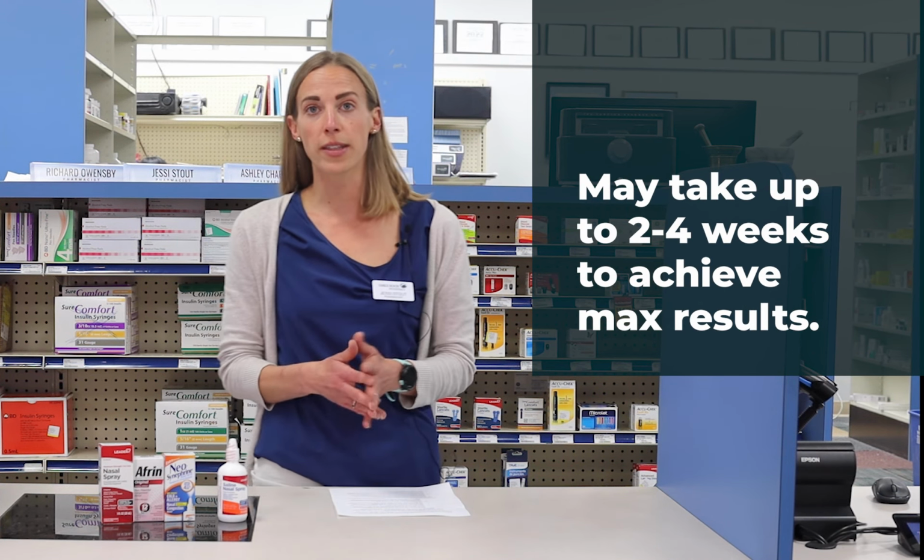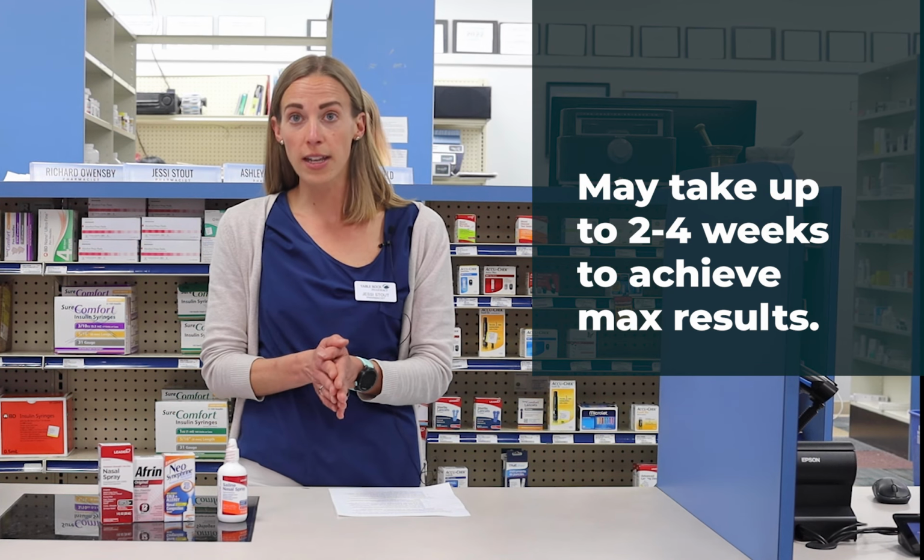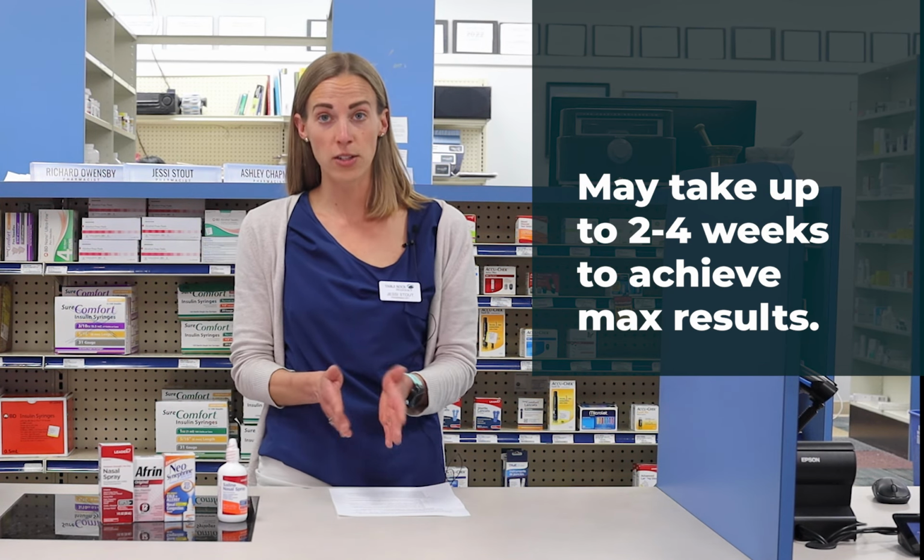But one important thing to know about these is that it can take a little while to work. So while you might start seeing relief of your symptoms in just the first 30 minutes, it can take a few hours to a few days to start building up the best effect, and it can even take 2 weeks to 4 weeks before you get that maximum effect. So hang in there once you start it. Just know that it can take a while before they fully start working to relieve your symptoms.